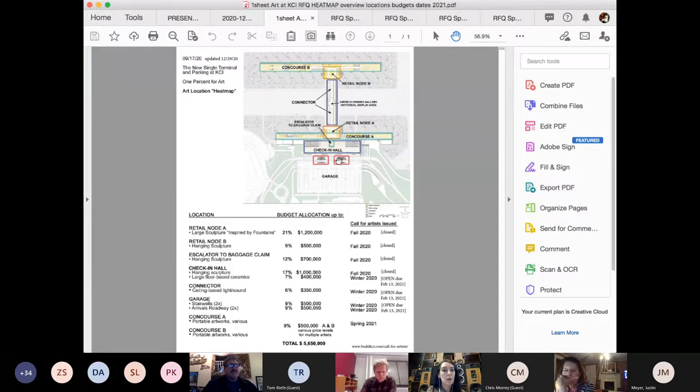There are two stairwells on the front of the garage that you can see from the terminal across the street. And when you arrive and go down below into baggage and come across the street for arrivals, there are two pedestrian walkways. And there might be a little feedback.